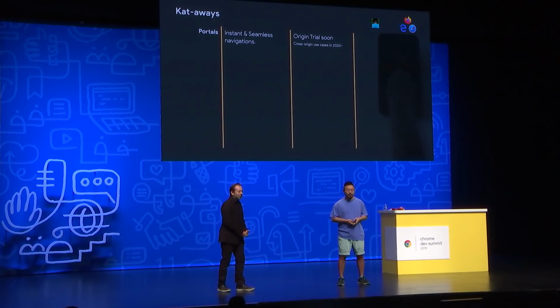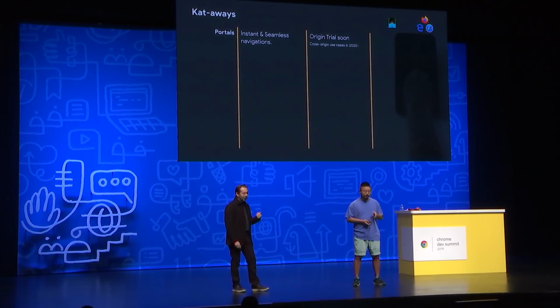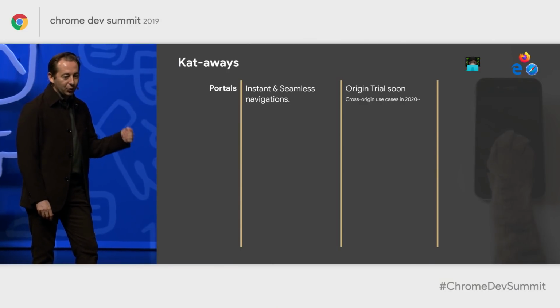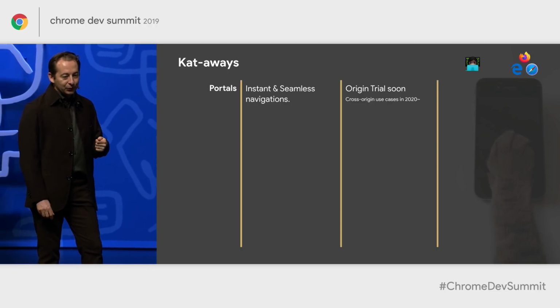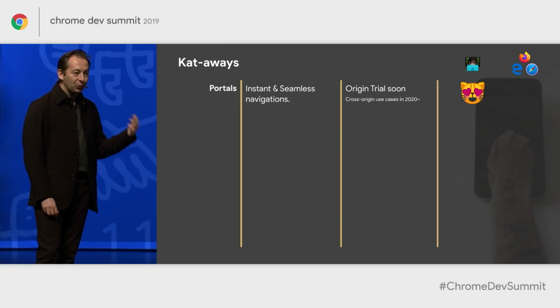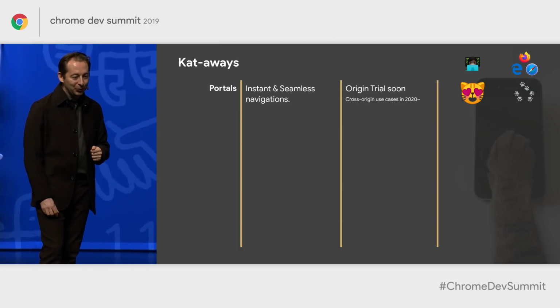All right, to close, we've talked about four APIs today. The first one, Portal, which is designed to enable instant and seamless navigation. This is going to be available soon in an origin trial for the same origin use case, and we are seeing tremendous support from web developers. Your interest and feedback is going to help us engage with other browser vendors, because so far we've got no signal from them, so it's going to be useful.